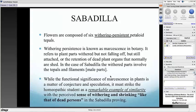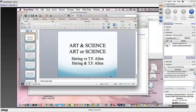So we look at the word withering persistent, a relationship to withered parts that don't fall off. It is as if they are dead, but still there. Look then in the Materia Medica of Sabadilla. Isn't that remarkable, that we find a sense of withering and shrinking like that of dead persons in the Materia Medica? As if they had written or read something about the botany.